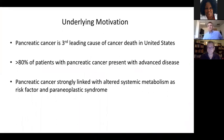So what was the underlying motivation to initiate some of these studies now several years ago? There really were a few. I would say one, which I think most of this audience likely knows, pancreatic cancer is the third leading cause of death from cancer in the United States. Unfortunately, the incidence is increasing. And probably in the next 2-3 years in that range, it will actually become the second leading cause of cancer death in the US. So a clear unmet need, a big problem for us to try to understand.